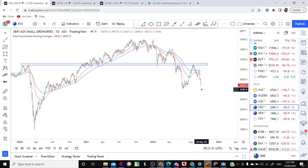And I certainly wouldn't be buying the dip. So many people talk about buying the dip, and they have been talking about buying the dip since the high earlier in the year. But I think buy the dip works well when stocks are in a primary uptrend. When they're in a primary downtrend and they're below their moving averages, that's when you stand aside. You don't buy the dip.